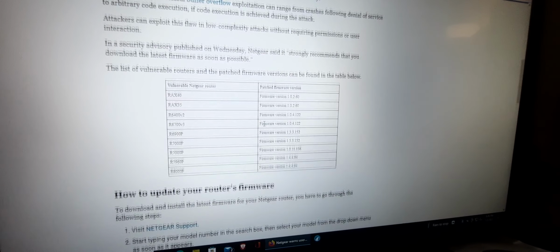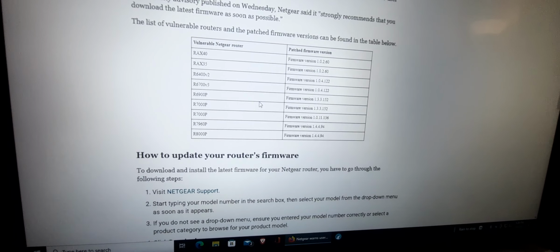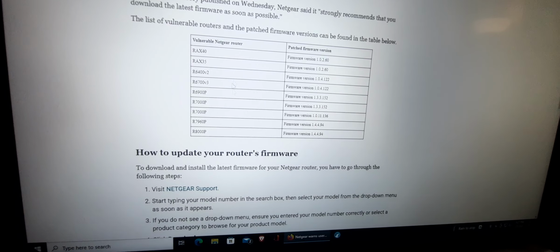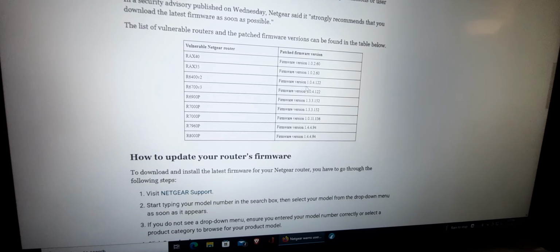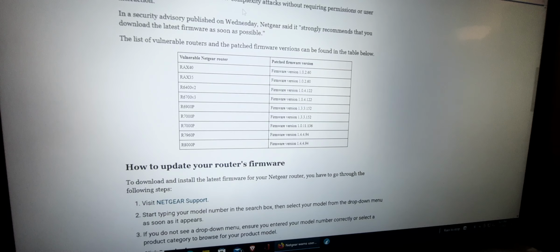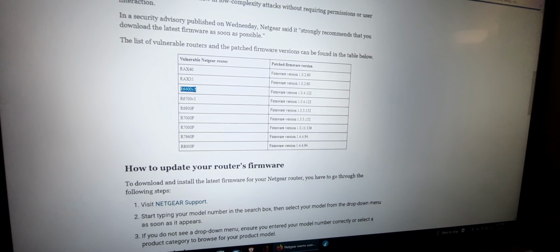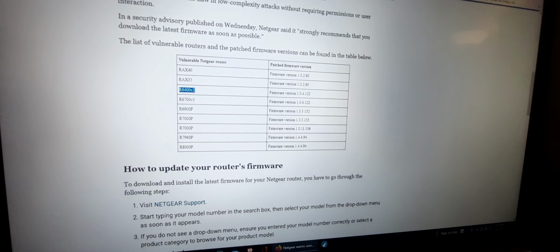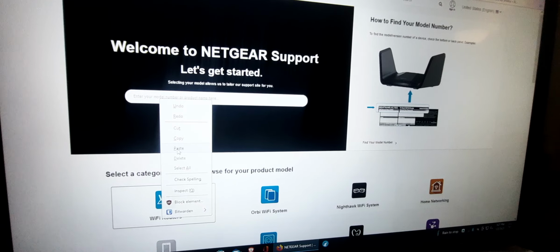So if you see my video and you own any of these routers, please update your firmware to the latest version on the Netgear website. This is the Netgear website. I'm gonna go to Netgear, then we're gonna copy, let's say, the R6400 v2. We're gonna type it right here, enter your model number, and then we just copy and paste.